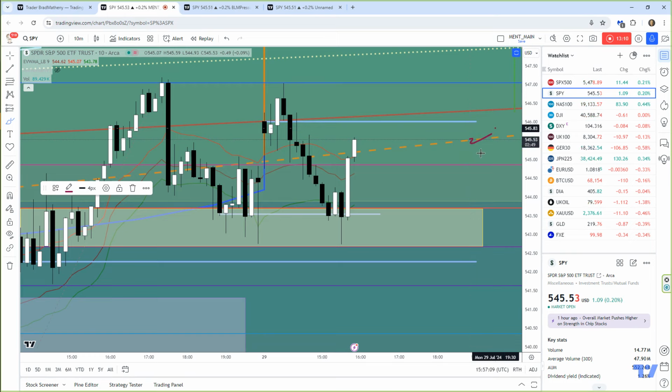Okay, let's try that again. So that would indicate a move maybe back up here to the open, maybe then rolling back around, finding some support and ending somewhere near the support level, I would believe. And that's roughly 545 and a half, a little above 545 and a half. And we'll see how it plays out.